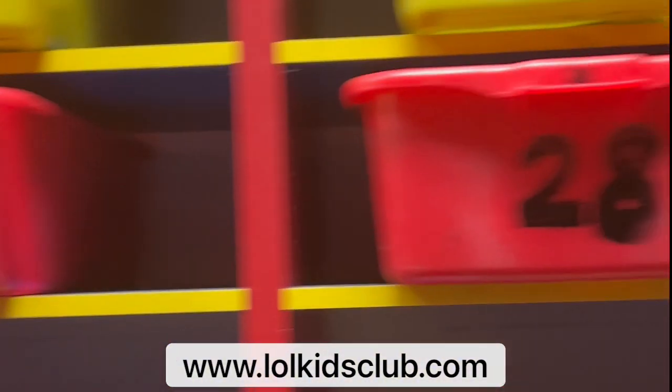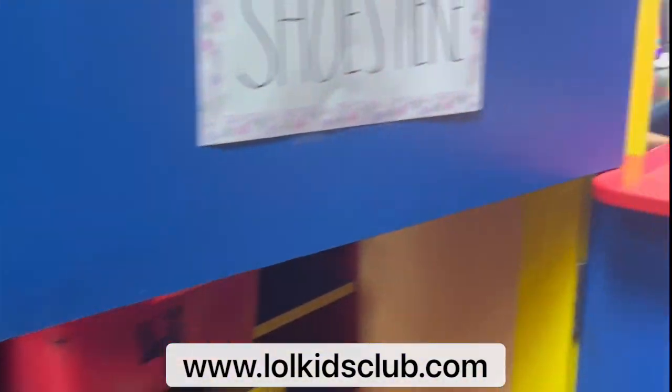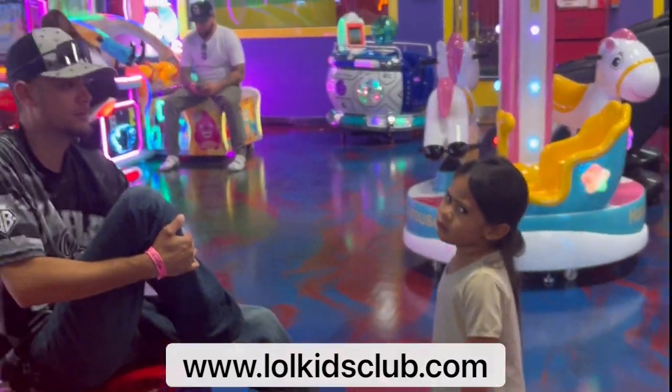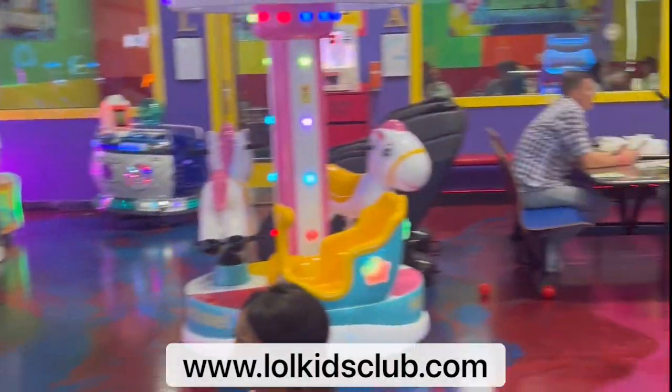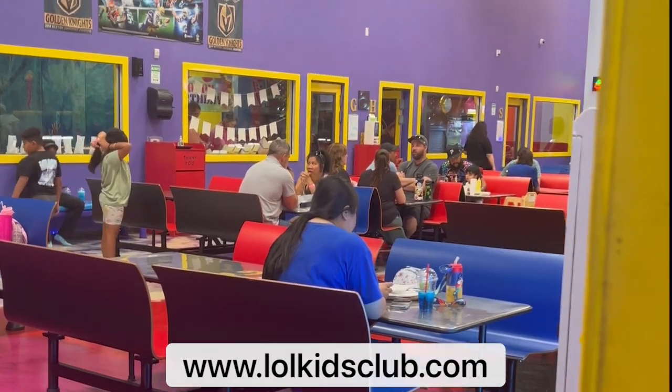Okay, these are all the shoe bins. So all collected, and they're gonna claim them back by the numbers. Those rooms are full now for three parties right there.